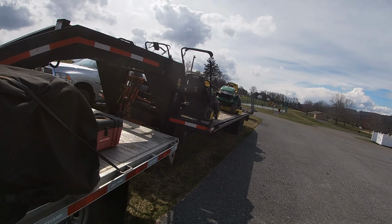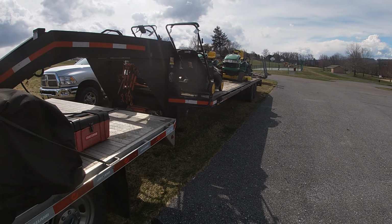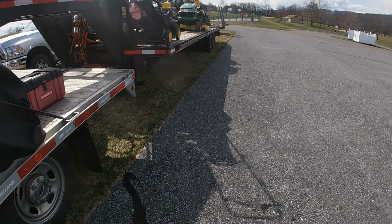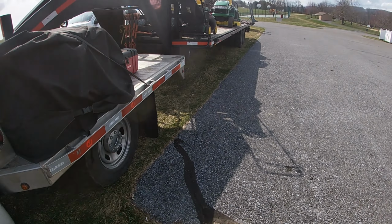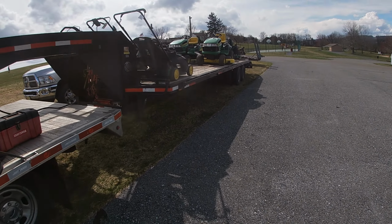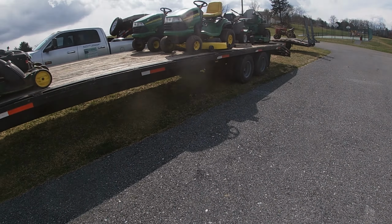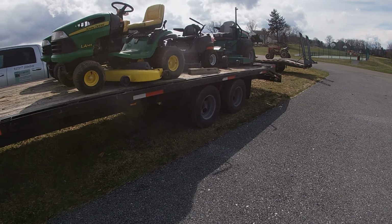Man, I needed help loading all these things up. I asked all the local Mennonite kids to come over and help me push these things up because my ramps aren't helping. So we'll have to do those in another video. But yeah, we're all loaded up. Now I got a strapper on deck. Put the Bobcat on the back for weight distribution.